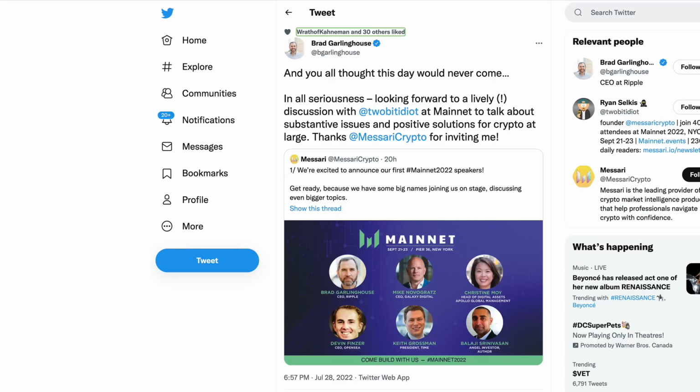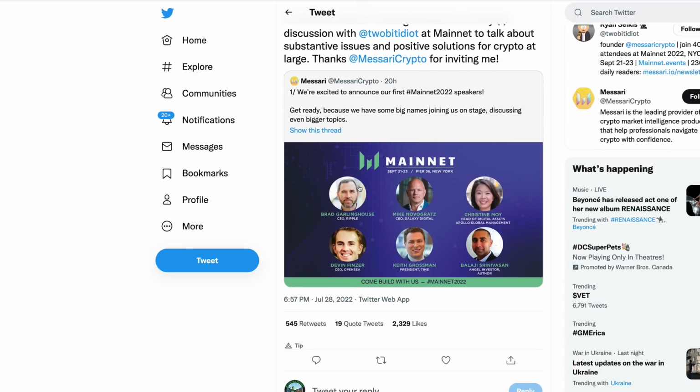Brad Garlinghouse has made a statement. He's going to be on the mainnet panel September 21st to 23rd, so that's coming up in a couple of months. He's going to be there with Mike Novogratz, Christine Moy, the head of digital assets for Apollo Global Management, Devin Finzer, the CEO of OpenSea. We all know OpenSea. Keith Grossman, the president of Time, and Balaji Srinivasan, who is an angel investor and an author.